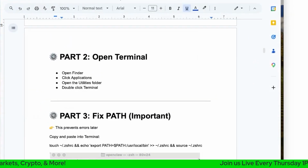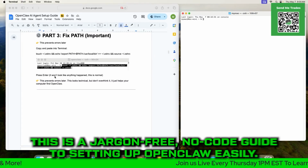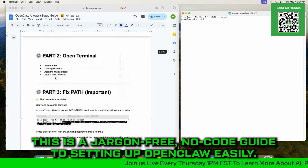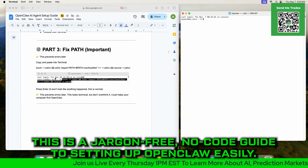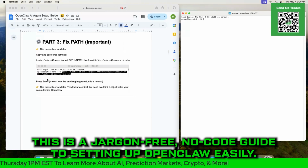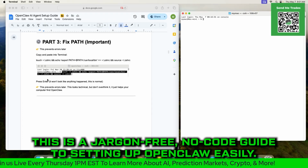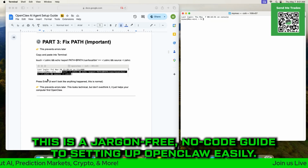So now we're going to go back to Terminal. So now we have to fix the path. For those who don't know what path means, this video is not about getting all technical. This is about how to do it. This is the easy way. For those of you who are developers and understand code, there are other ways of doing it. This way is for those who just don't understand code, don't want to understand what all the different terms and mumbo jumbo and jargon means. They just want to have Openclaw on their computer safely.